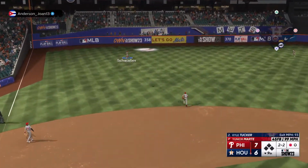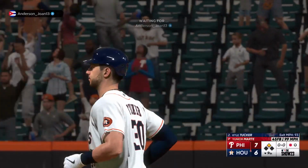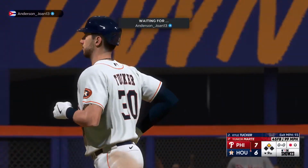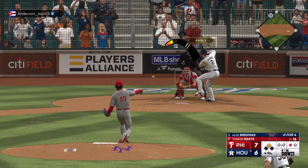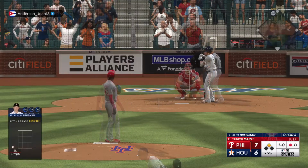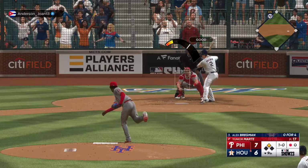Left field. That skips over the fence, so it's an automatic double. Well, a big swing of the bat right there. Really good swing right there. He got a pitch that he knew he could handle, allowed himself to stay back just a tad bit longer, and he hit the ball on the screws.